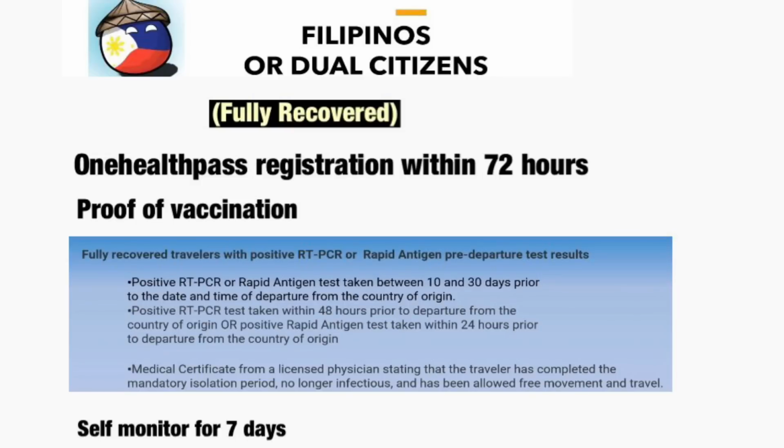The second option is for those fully vaccinated Filipinos who tested positive. First, you must register through the ONEHEALTHPASS. Also, you must provide proof of vaccination. And if you are fully recovered with a positive RT-PCR or positive antigen test, you must provide this positive test between 10 and 30 days prior to the date and time of departure. In addition, you must also provide a positive RT-PCR test taken within 48 hours or a positive antigen test taken within 24 hours prior to departure from the country of origin.